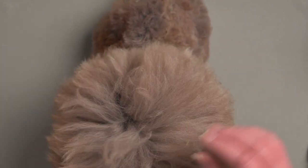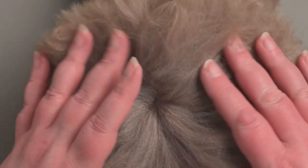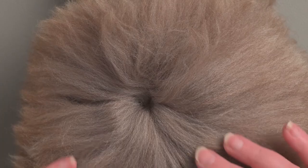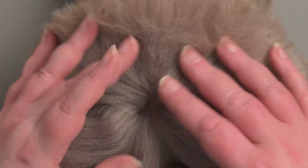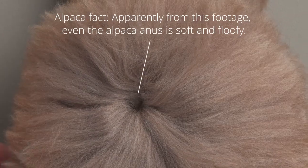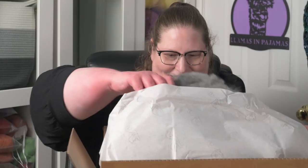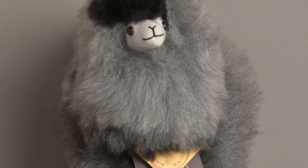Look at that. Look. Oh my gosh. Look at the color of this. Can you see how beautiful the coloring of this is? Oh my goodness. That is so pretty. Oh, it's so soft. Amazing. Absolutely amazing. Oh my goodness. Okay. First one out. Oh, it's so pretty.